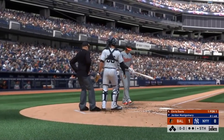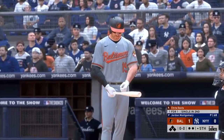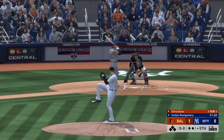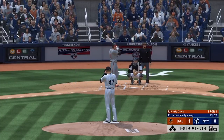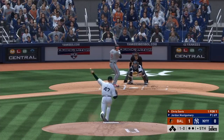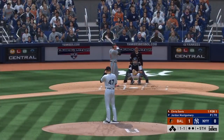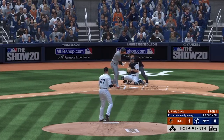All ready to go in the top of the fifth. Here's Chris Davis now. A base hit in his first trip. 19, Chris Davis. Now the pitch. 1-0. The 1-0 home. A ball and two strikes.